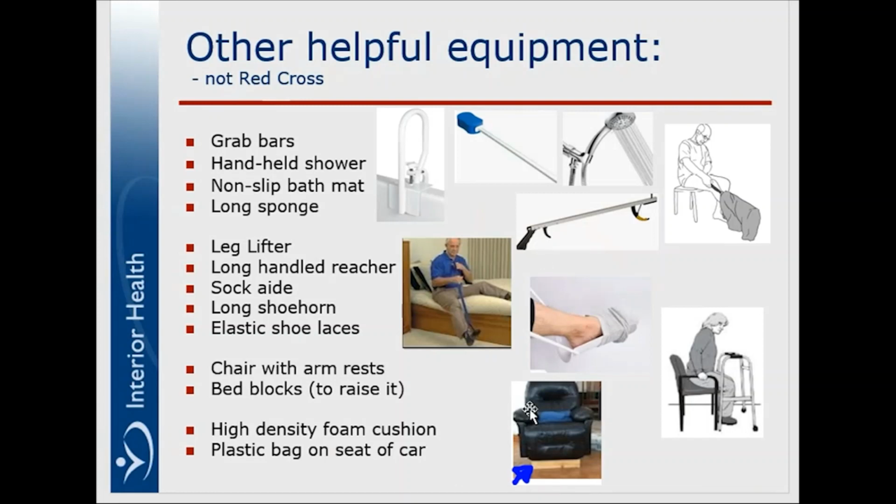We call this guy in the middle. It's kind of a device that helps put your socks on, and there are patterns on the internet that you could make one yourself, or you can purchase these in a medical supply store. All of these items would need to be purchased from a medical supply store or pharmacy or something like that, or make them. Some of them you can make yourself.